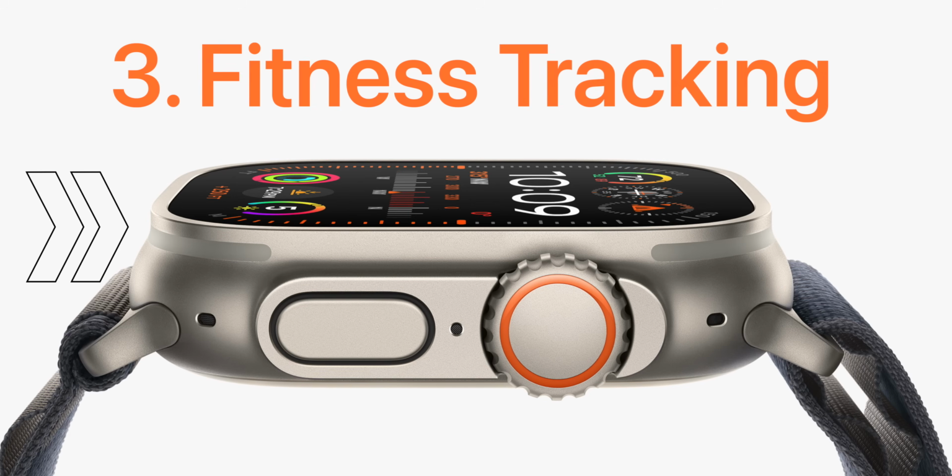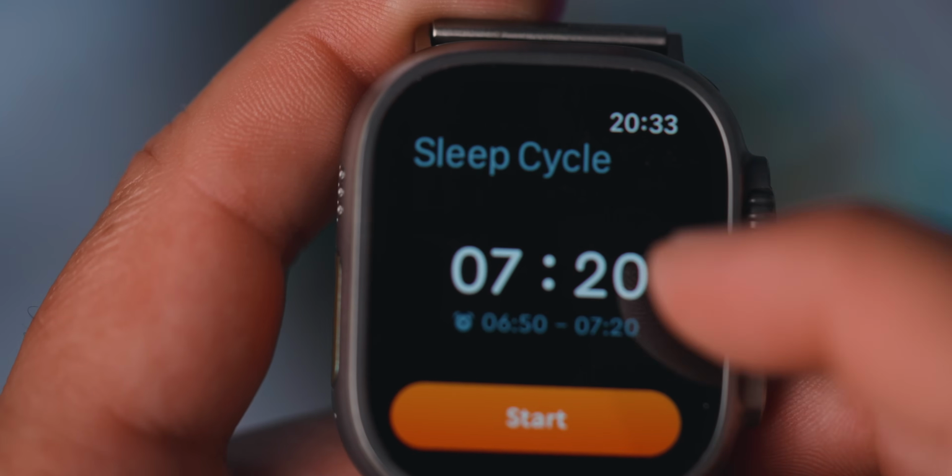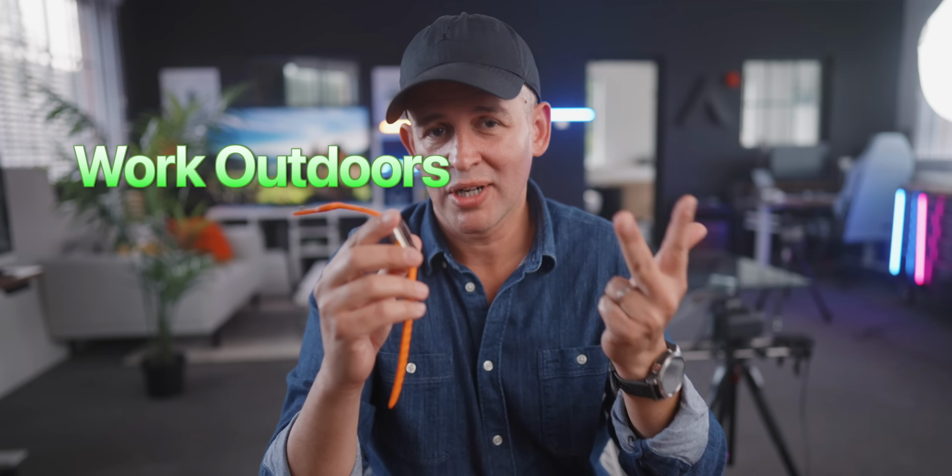Reason number 3 is huge for me, and I think this is a big one for a lot of people as well, and that's fitness tracking. And I put sleep tracking in this reason as well, though I appreciate that sleep tracking is a little bit more niche. I care about it, but not many people do. For me to get the most out of my Apple Watch Ultra, I had to have at least 3 subscriptions. One was a sleep tracking app called Sleep Cycle. The other 2 were fitness tracking apps, one called Athletic and the other one called Work Outdoors.